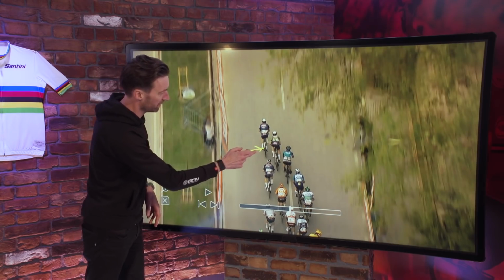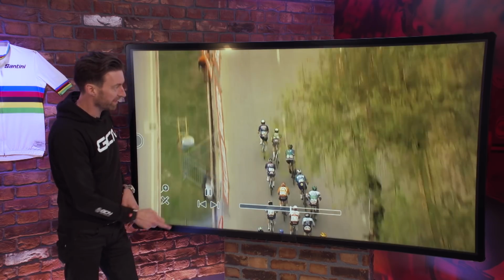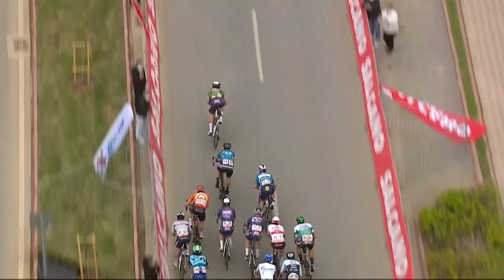Jasper Philipsen in the green jersey, which he's wearing on behalf of Mark Cavendish. However, very soon after he kicks, just here, he sits back down again. I think he's realised it's too far to go before the finish line and he's not going to be able to carry enough speed all the way there. So he sits back down momentarily in the saddle. He's scanning over his right shoulder to see who's going to launch their sprint behind him. Looks round his shoulder again.